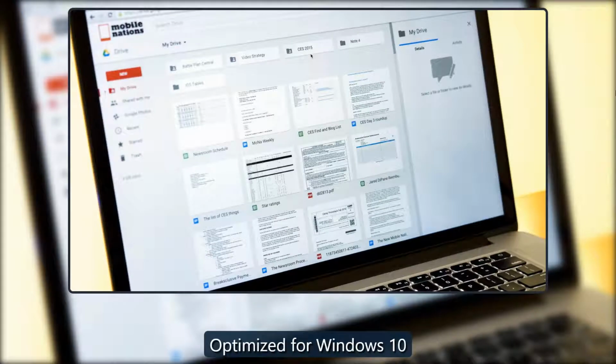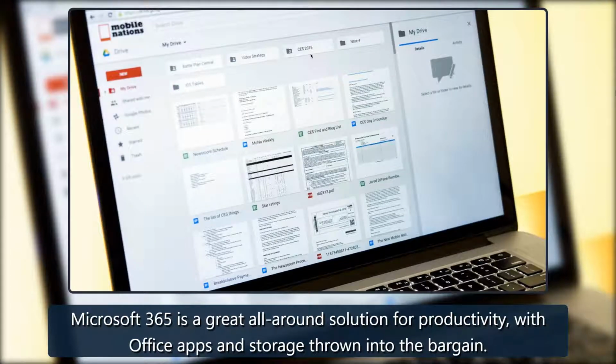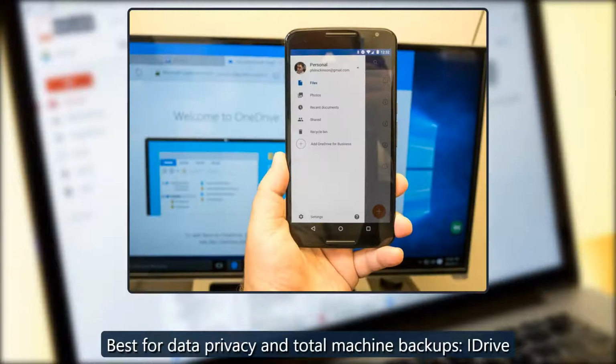Microsoft OneDrive. Optimized for Windows 10. Microsoft 365 is a great all-around solution for productivity, with Office apps and storage thrown into the bargain. Best for data privacy and total machine backups.